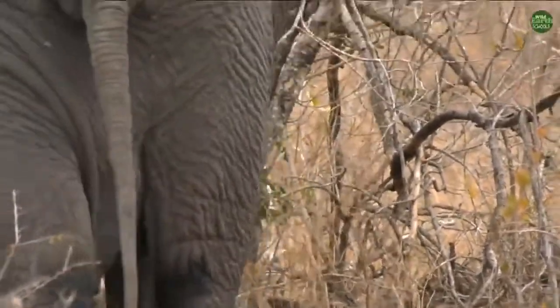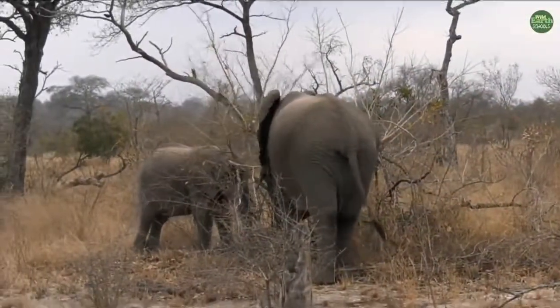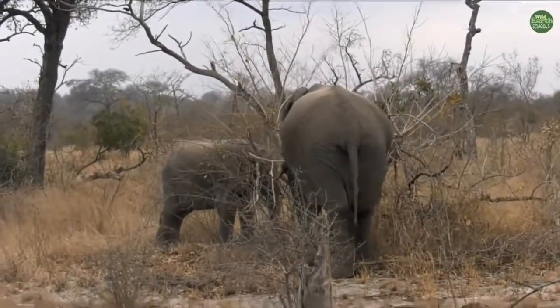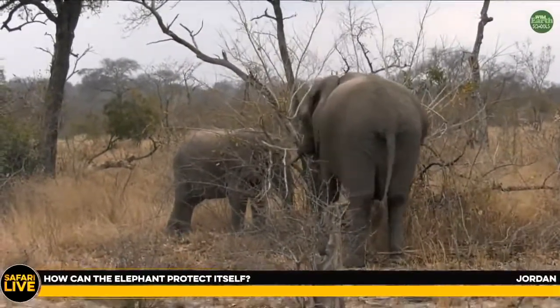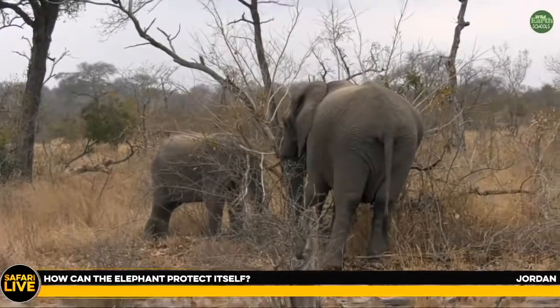There we go. Look at her. Look how she's smashing it down with her head. Jordan, you want to know how they can protect themselves? Well, have a look at her. She's taking that small tree and she's just squashing it with her face.